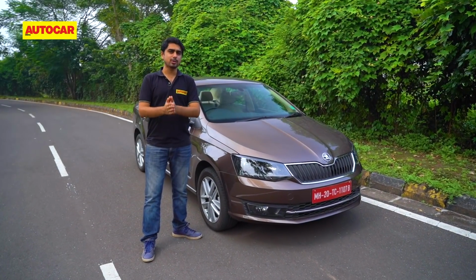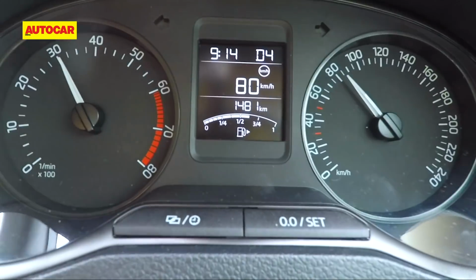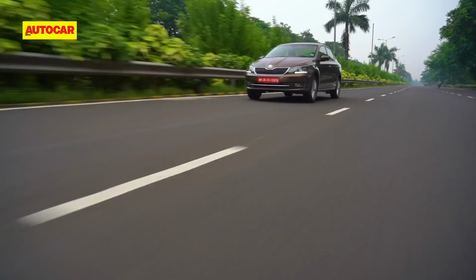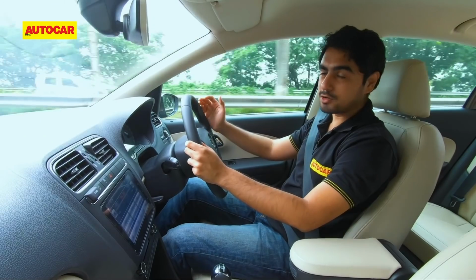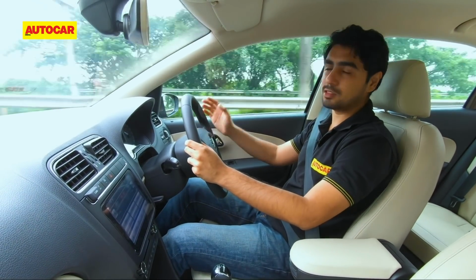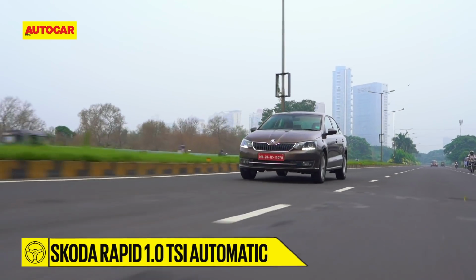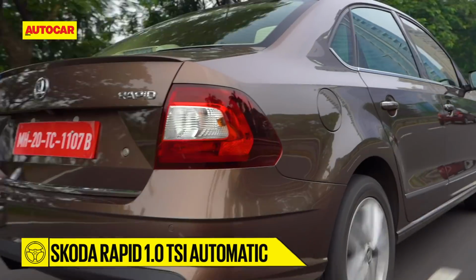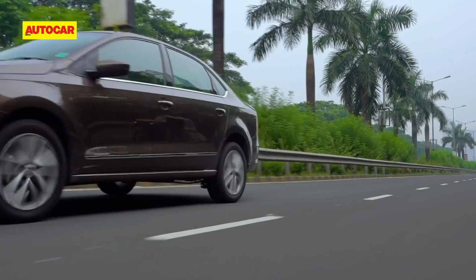Now that you're up to speed with how this engine performs, let's get on with the automatic's review. This is the same 6-speed torque converter automatic that the Skoda shares with the Volkswagen Vento and the Polo hatchback. And for the record, this isn't the same unit as the 6-speed automatic on the outgoing Rapid 1.6-litre petrol.